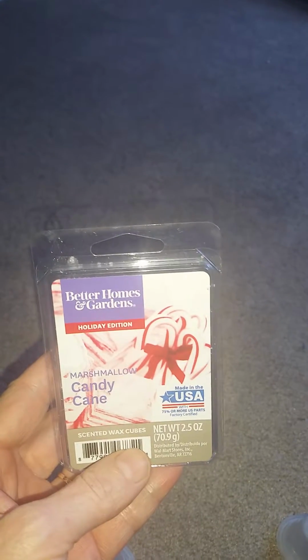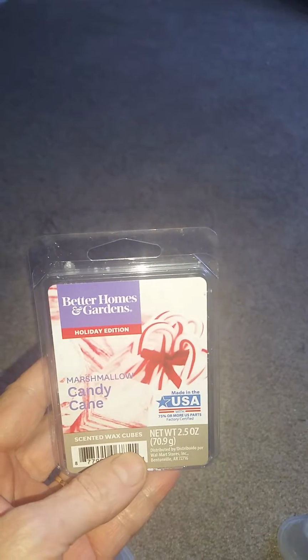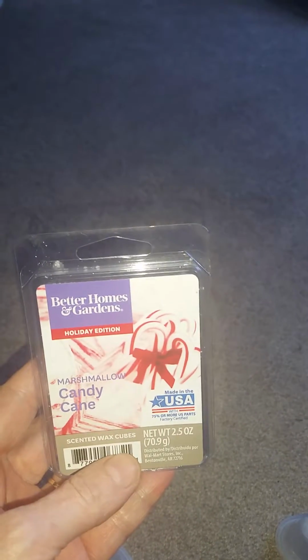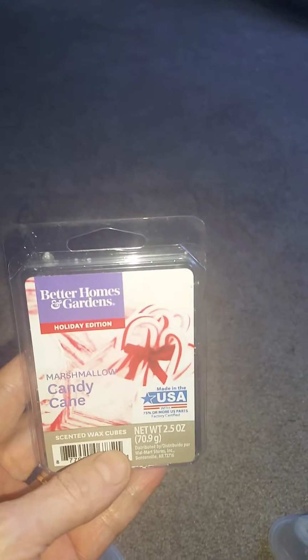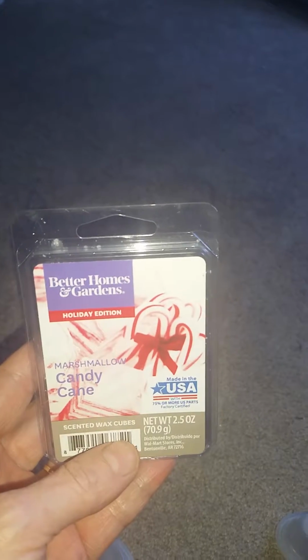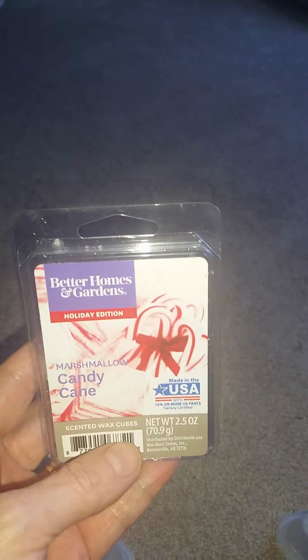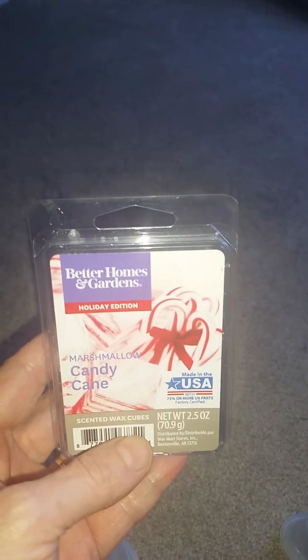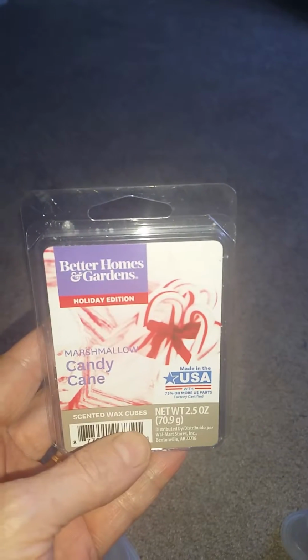First one was this Marshmallow Candy Cane by Better Homes and Gardens. And I like this scent. It's actually really heavy on the sweet marshmallow. So after I melt it for an hour or two, it just gets a little too much for me, and I have to turn it off. The scent's really, really sweet, and I like it at first, but I can only handle so much of it.